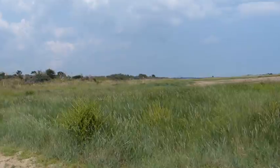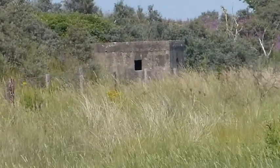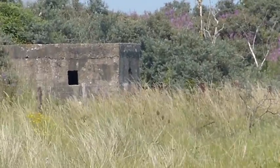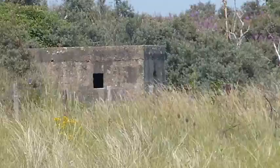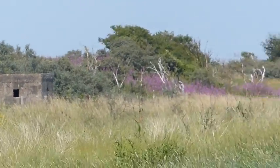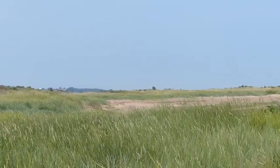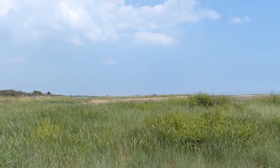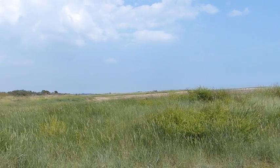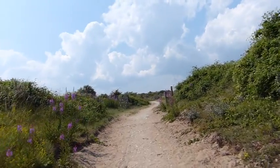In the distance over there, which I'm zooming in on now, is a pillbox from World War II. This is one of a few down here on this coastline. In actual fact, there's one on the promenade at Skegness, the top end, the south end of Skegness. I suppose this place was vulnerable during the war, with it being so flat. It would have been easy for the enemy to land.